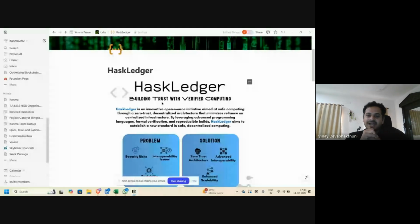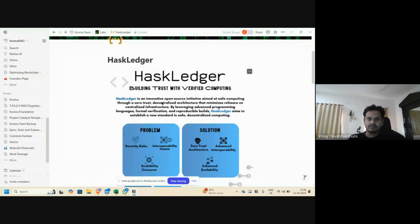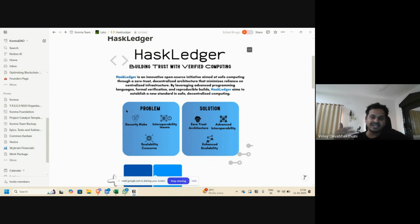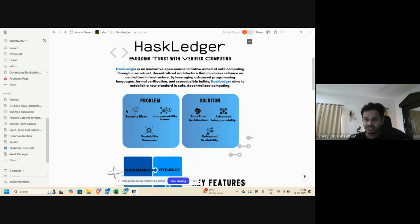HaskLedger is a Fund 11 funded project, and we've made great progress in how we've been building it. We currently have two Indian universities joining us to take this whole initiative forward. HaskLedger is an open source project for edge computing, or edge cases, as we say. We are concentrating on open source hardware, using a RISC-V SoC, meaning systems on chip, domain specific chips, and running Cardano on a systems on chip.